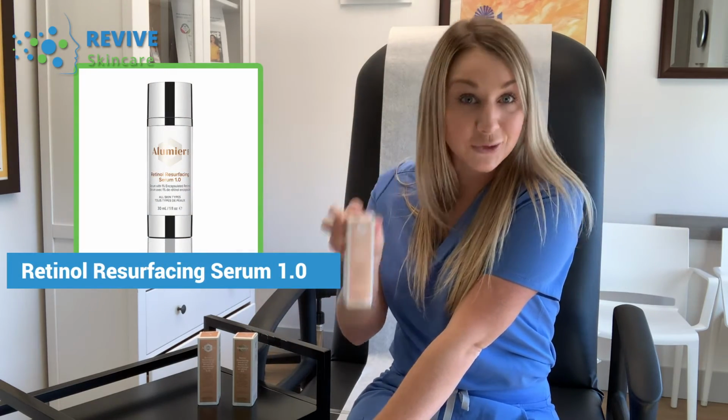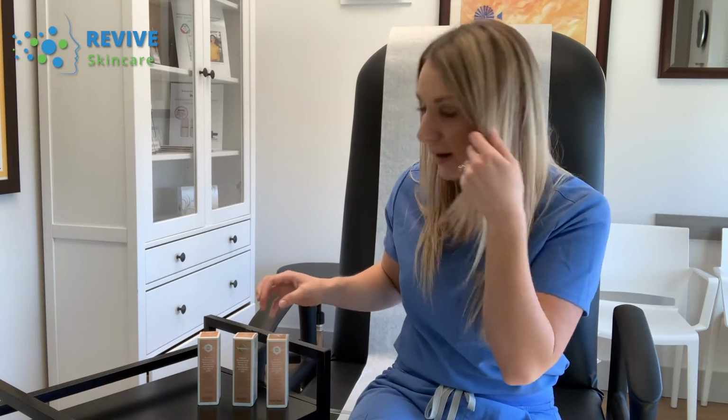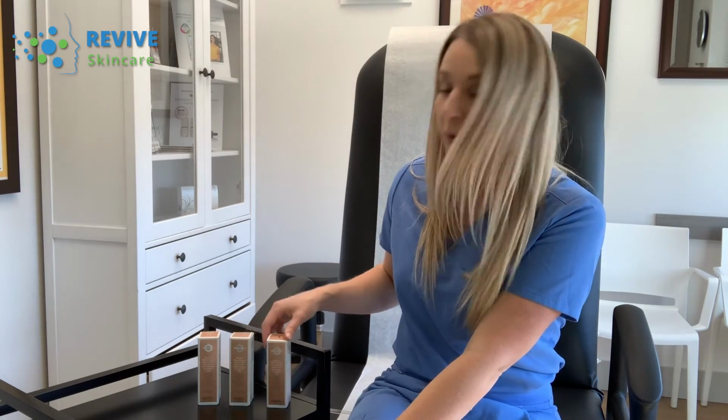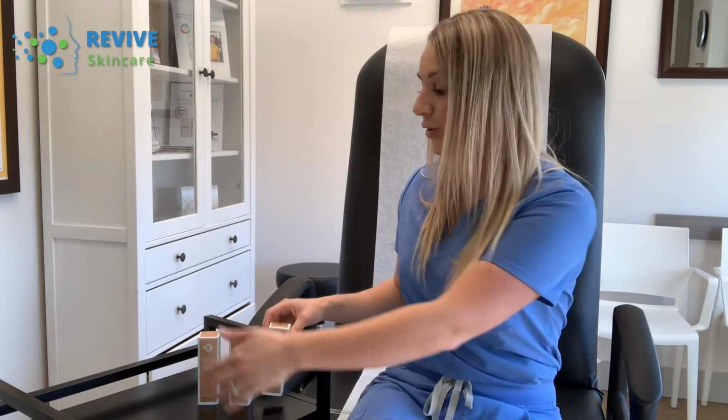Now, we also have the 1%. The 1% is strong. I personally have never bought a 1%. I've never needed to use a 1%, but I know that I have that kind of in my back pocket for later in life when I have more obvious concerns. But you definitely can build your way up to that if you want. The results, of course, are going to be the best with the 1% because it's working the strongest. But of course, you kind of want to build it up slowly to make that more comfortable.